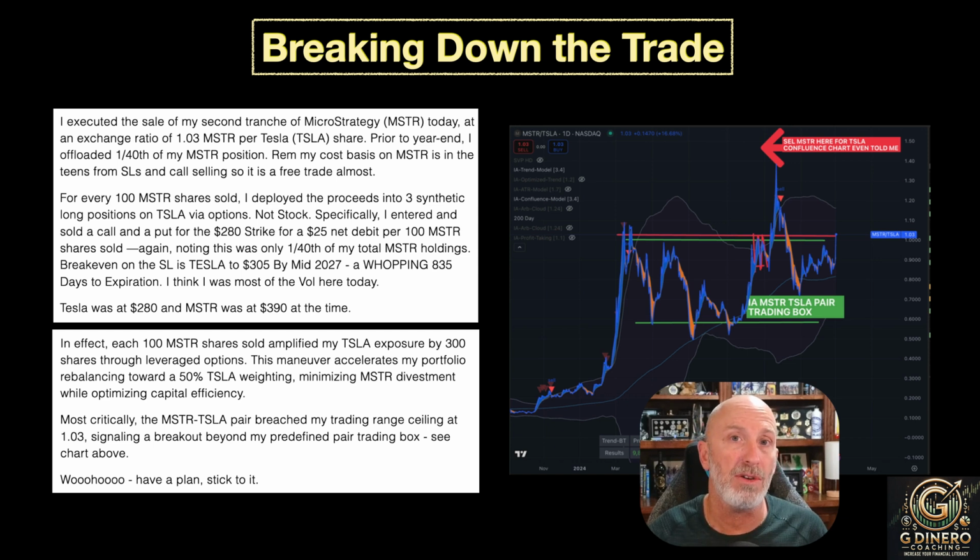Every 100 shares of MicroStrategy he sold, he did 3 280 June 2027 Tesla synthetic longs. So he bought a call and sold a put for the 280 strike price for a net debit, he says, of $25 per 100 shares sold. The break even on this trade is 305 by mid-2027, a whopping 835 days until expiration. And he said he thinks that he was most of the volume that was done today.